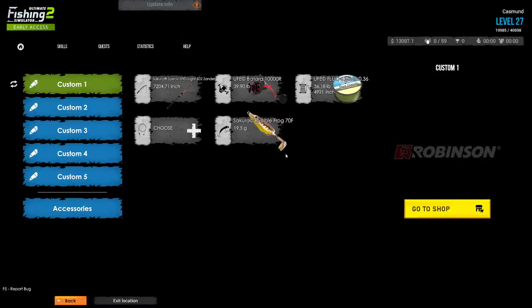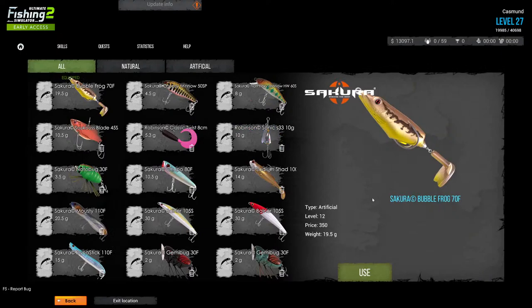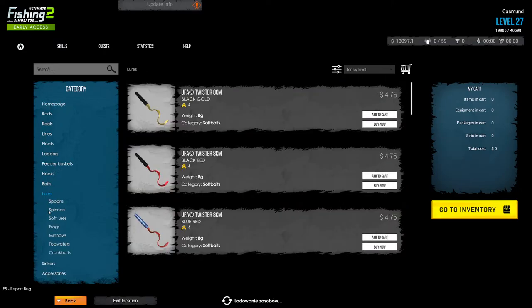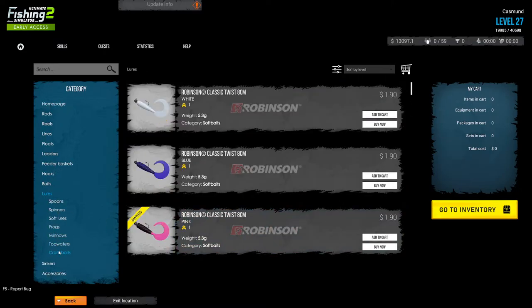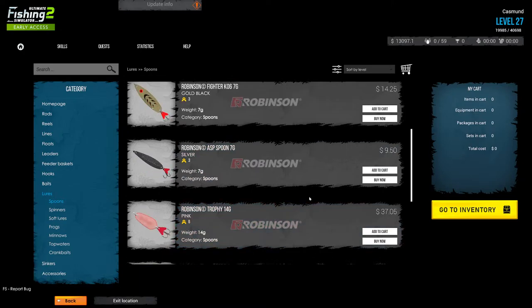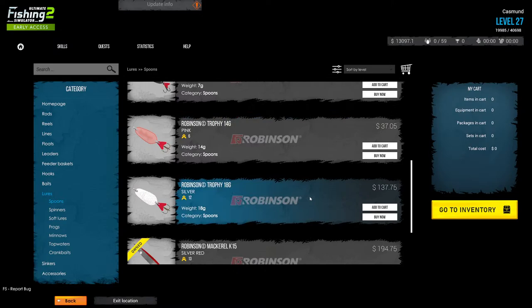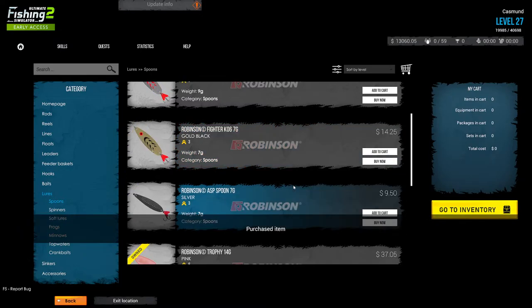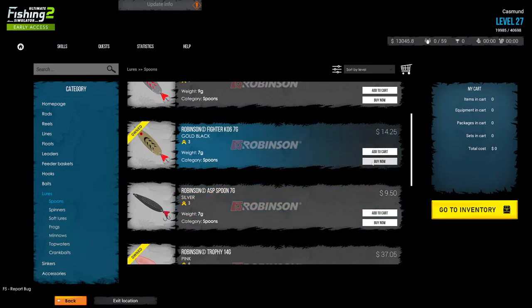All right. Let's go to lures. Let's go to spoons. Let's see, someone would be at level 3. They might come back here at level 6. Pink. Why is it pink? The hell. I'll try the pink lure. And we'll grab the gold lure.